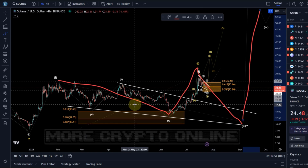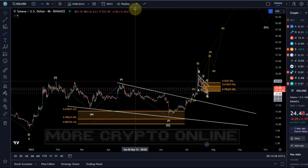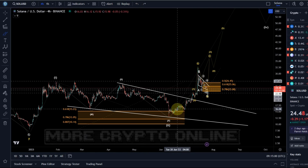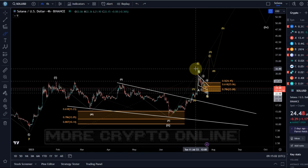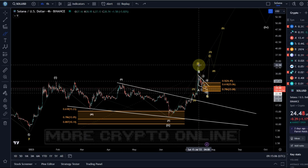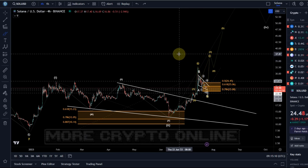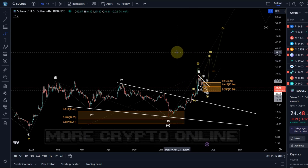Please be aware this is still possible due to the, let's say, unnatural, very strange structure of this move to the upside. Of course, it was distorted by the XRP news, but it can be an overshooting B wave. A lot of people say, okay, if you have a fundamental event on news, TA is out of the window. That's of course not the case.